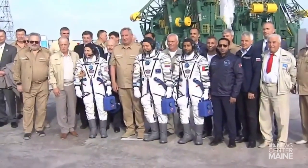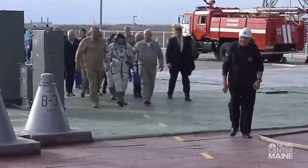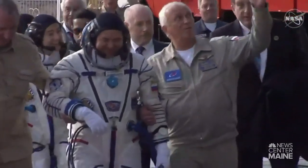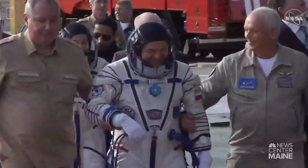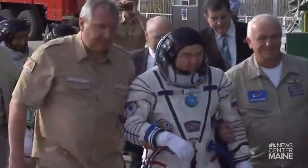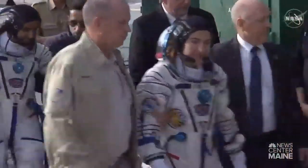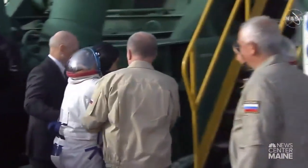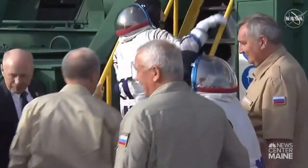And again, you can see in the middle there, that's the head of Roscosmos, Dmitry Rogozin. He's the one on Oleg's left, helping Skripocha get to the pad. Traditional for the different managers to help the crew members the last leg of their journey into the actual rocket itself. They'll lead them over to a stairway where the crews will get up, do one final wave, and then ride up the elevator to the top of the Soyuz booster to board their capsule, which they've actually been aboard now for about 2 hours.